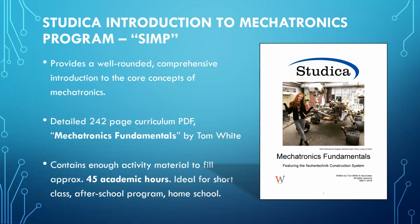Each set includes access to a free download of a 242-page curriculum document entitled Mechatronics Fundamentals, written by Tom White. Now, the curriculum contains enough activity material to fill approximately 45 academic hours. With this in mind, we recommend this program set for insertion into regular related class activities, or as a short class unto itself, for after-school program use, or of course, for homeschool use.